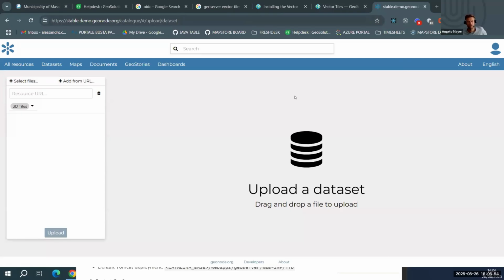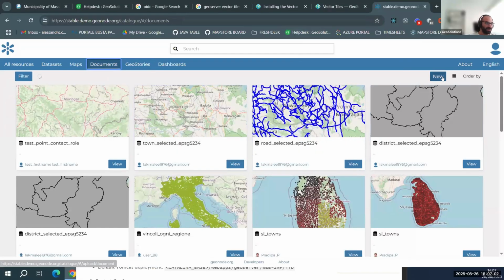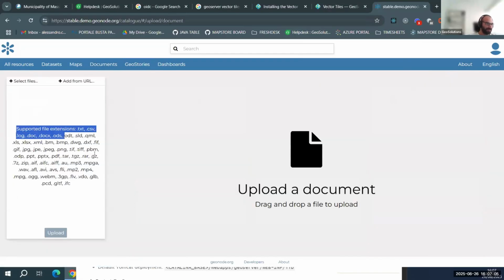But of course you have the different document type formats, right? If you can help me with that. Do you know if we have? Ah, there you go. A lot of formats. I'm not listing all of these, but as you can see, text, CSV, log, video, and so on. These are the types of data possible to add to GeoNode.